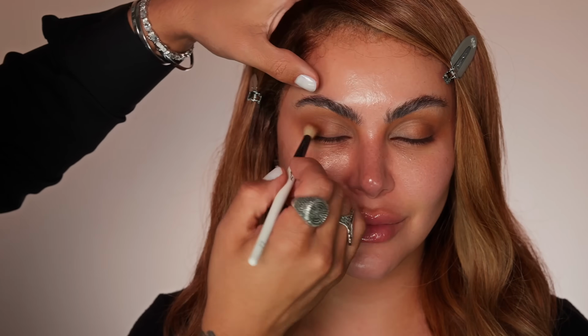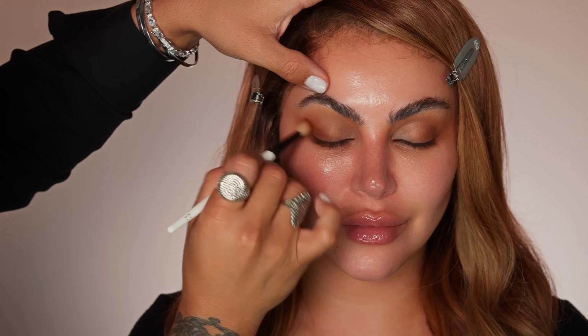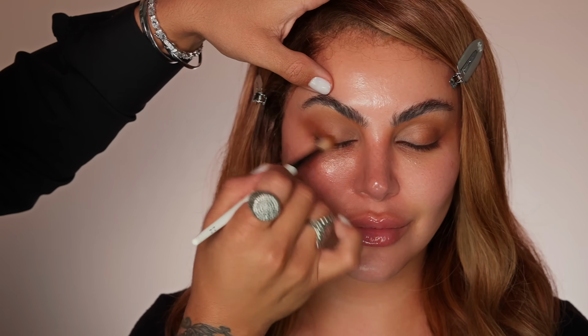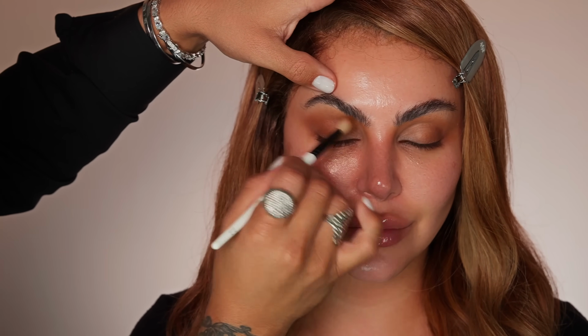I mean, I don't even know if this is out anymore, but it's called Camel. It's one of my favorite colors. It's a very earthy kind of yellowy brown color. This kind of color palette is perfect for this vibe. It's very J-Lo, Beyonce colors, you know, a mustardy brown is always so pretty when you're trying to do a golden bronzy eye.